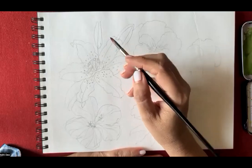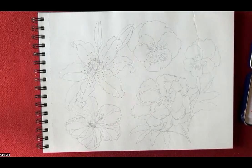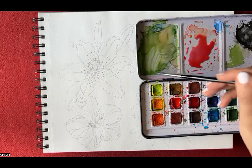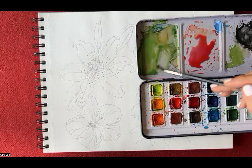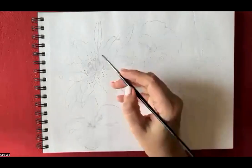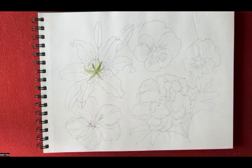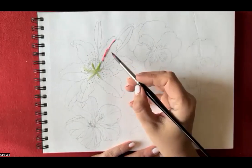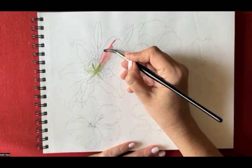Oh, here's one more trick. So I have a little bit of green also, which I'll put in the center. This green is a mix of sap green, a little bit of yellow ochre, and maybe a little bit of cobalt blue. So this is what can be done. I'm going to put a little bit of that green in the center, but just in brief strokes. And then put some color onto the petal. And then wipe your brush and spread that color around.